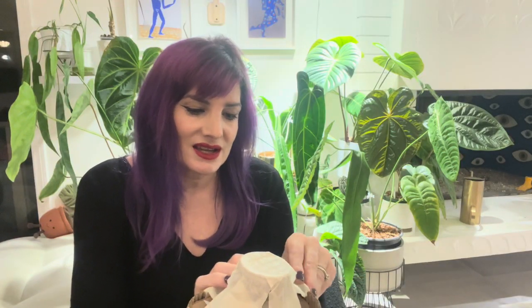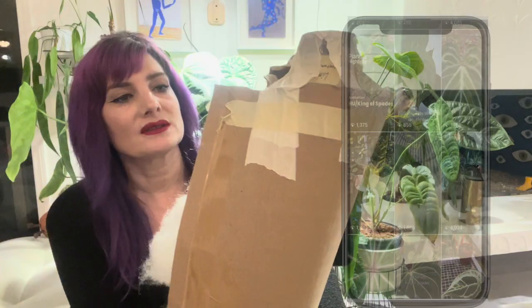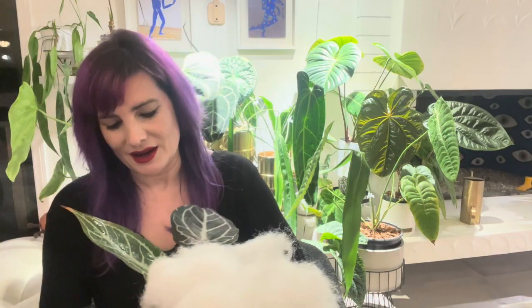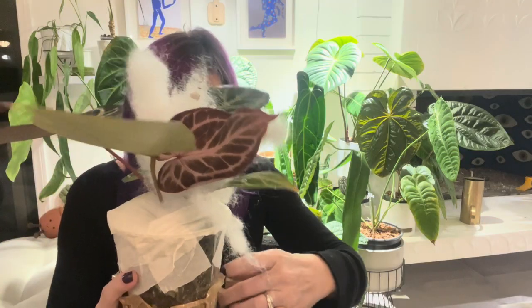So this plant does have a pedigree. One half of it is King of Spades, Hu produced, who is the father of this plant out of Indonesia. This is super cool. And the other, oh, there's a little goodie there at the top. We'll get to that later. Okay. Oh my gosh. Oh, you guys, this is great. You're gonna love this. You're gonna love this.